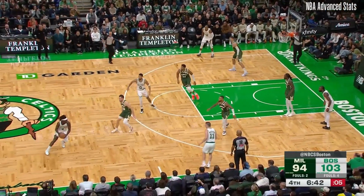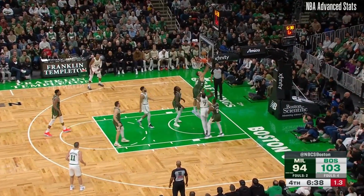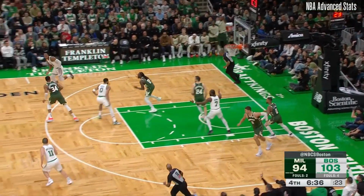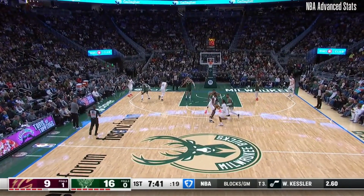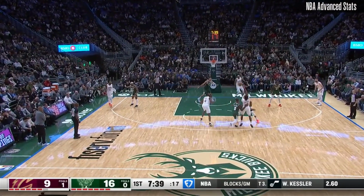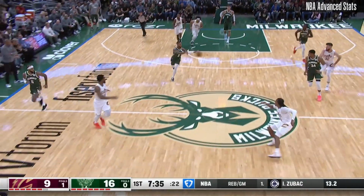Tatum, Giannis just got a piece. Holiday sees the shot clock, gets it back to JT. 1 more for Brown. Lopez with the block. Get off how many great looks they had and how many misses that they had in that game. And that's what I detected. Just still a great spirit from a team that's lost 4 in a row. Nice job. Talk about spirit.